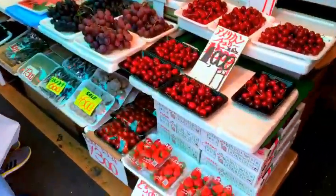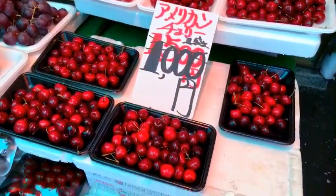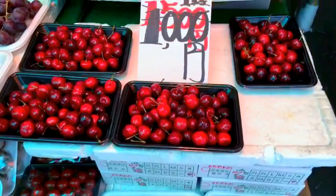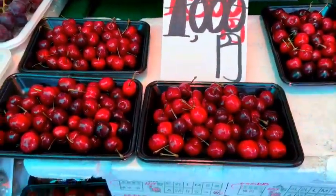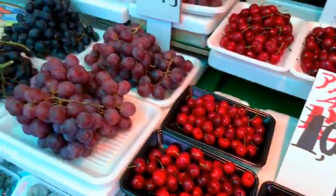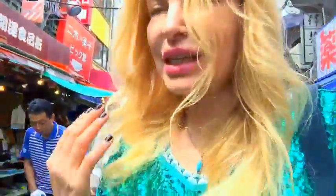And then look at these cherries. So you know what? Now in Japan, cherries are so bloody expensive. I mean, they're always expensive. But now you get 10 of this one for $10 US. Or these grapes also for like $10 US. Which I guess is expensive by international standards, but in Japan the fruits are very expensive.